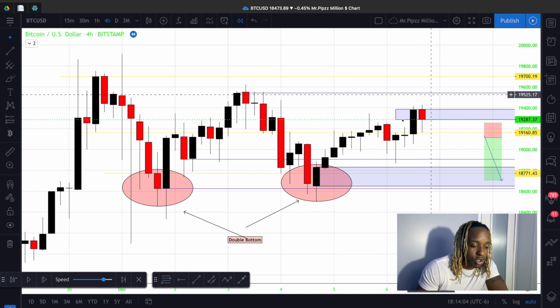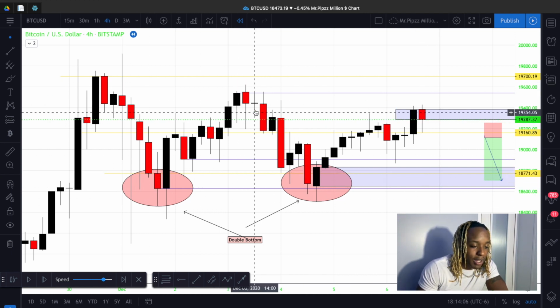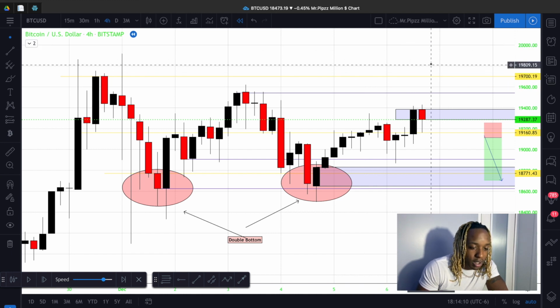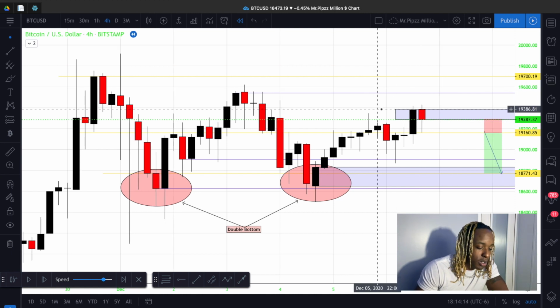Of course, we want it to go straight up. I spotted the double bottom. That's the median of the double bottom. This is the completion of the double bottom. The completion of it would signal that we got another rise to 20K. But obviously, we knew that wasn't going to happen.